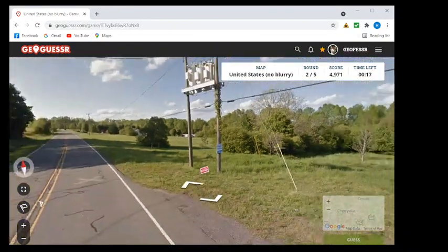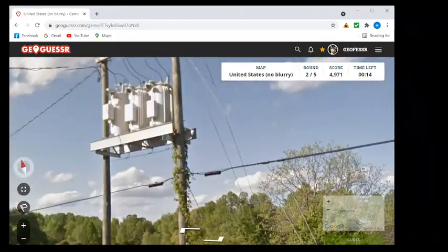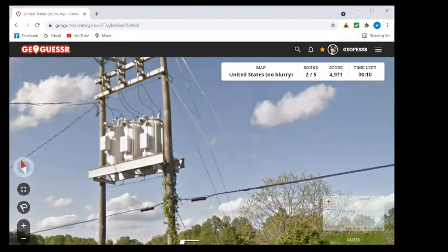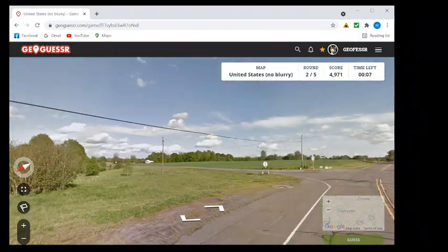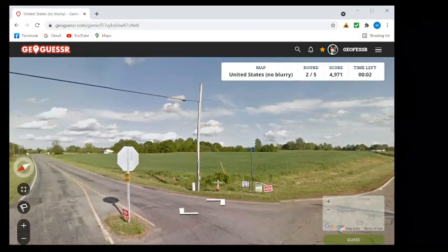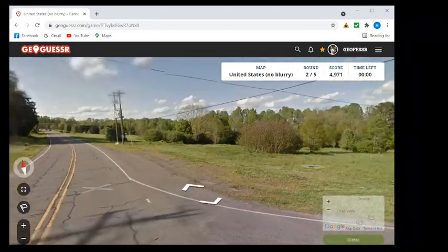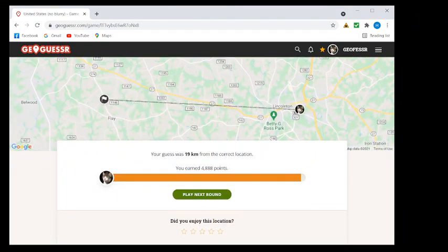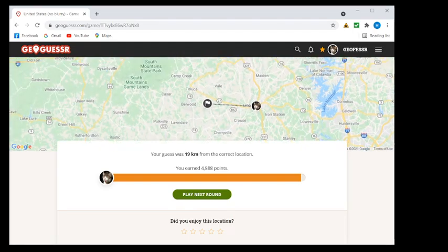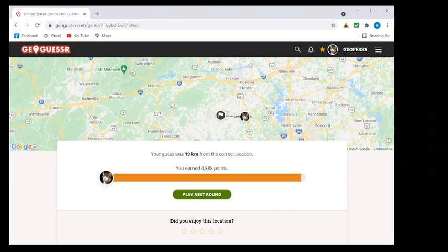Ray Watson Smith. The CAN capacitors, somewhat European looking gear though for the US. Let's see, do we have the street names? Okay, yeah, so it was near Lincolnton. We have 19 kilometers from the correct location. I'm wondering, I thought it actually looked drier at the beginning, right? But it wasn't.